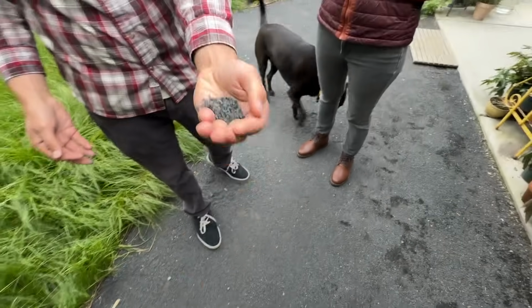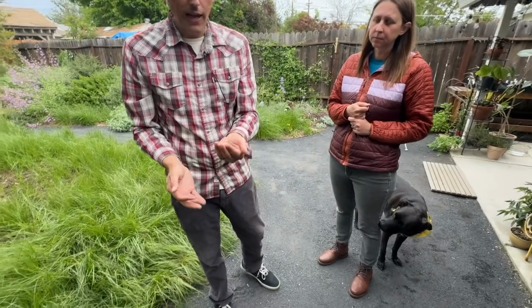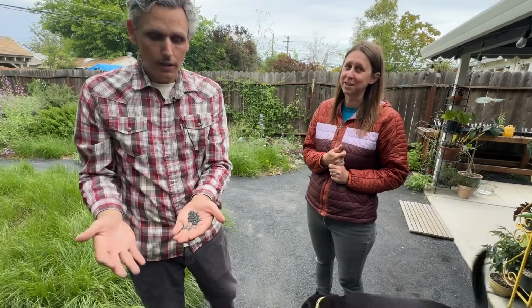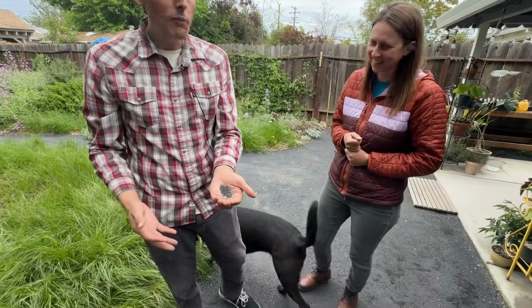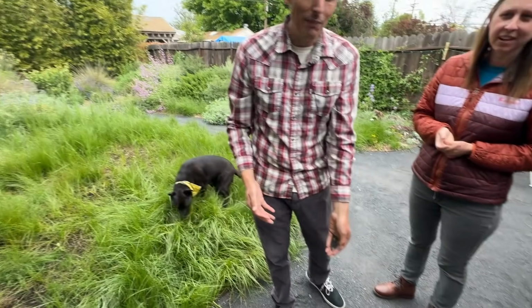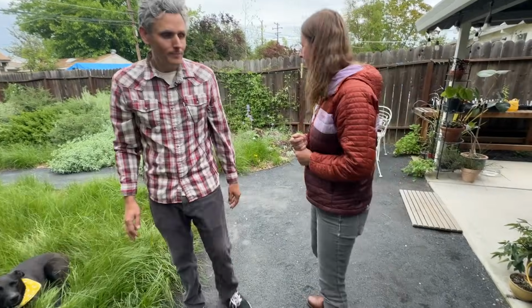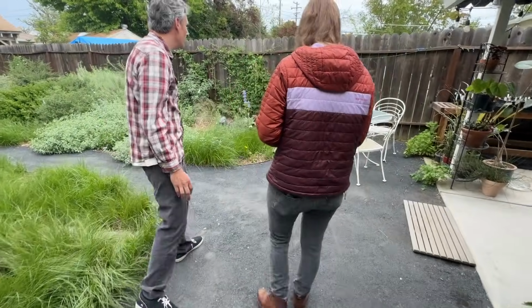I was going to ask, is it black decomposed granite? It is like black decomposed granite, but it's not granite. It's volcanic in nature. It was a little bit cheaper than getting the gray decomposed, and we like the look of it. It's beautiful. It's a little dusty, but it is what it is. Decomposed granite's dusty too.